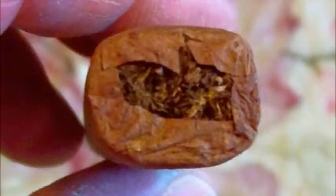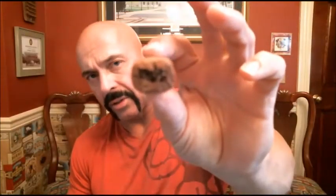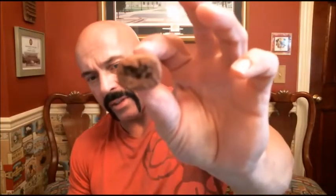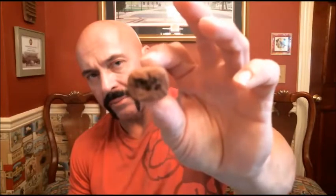It's a little bit of a takeoff from the previous bands. This one actually says Nicaragua below the 1502. Neglected to show you the density. There it is. And you notice the partially closed foot that they use, and they use on all their cigars. So just kind of a neat little thing there.